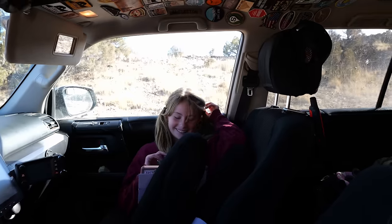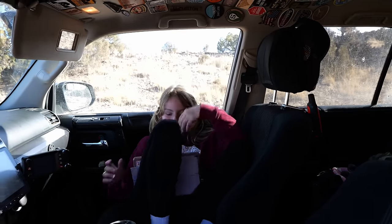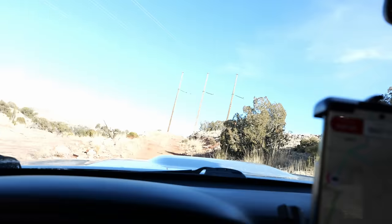Take this as a lesson. Okay. You need to spin around the right way too. Because if that door comes open, and we're not going fast, but that would be bad.